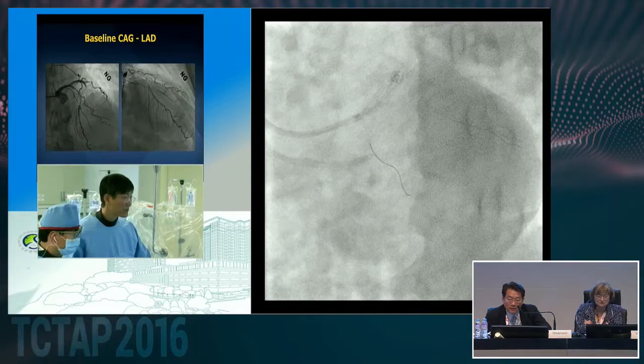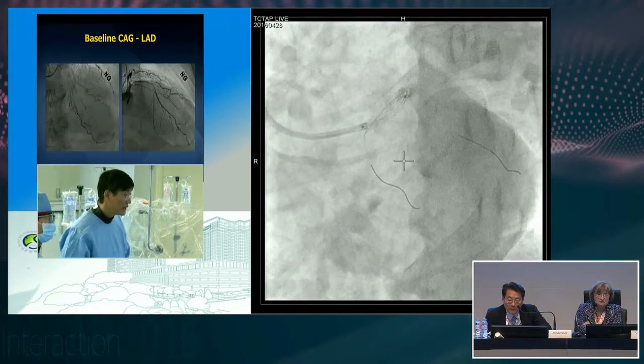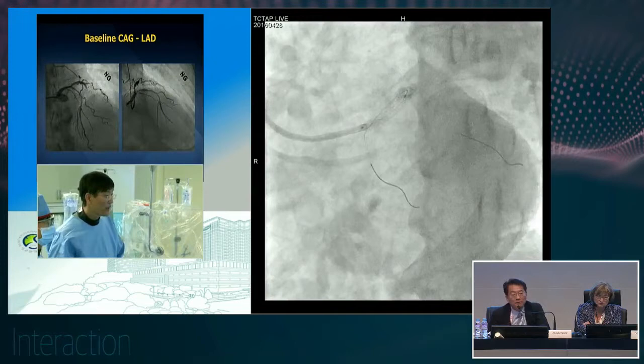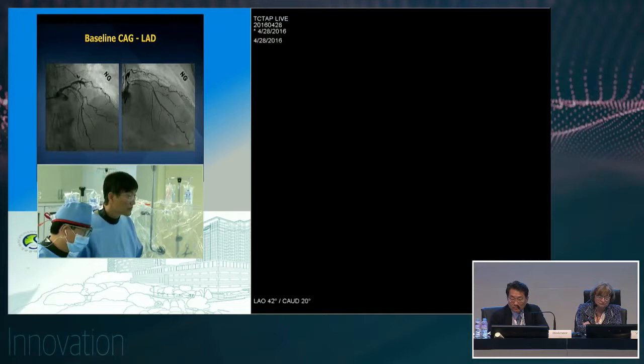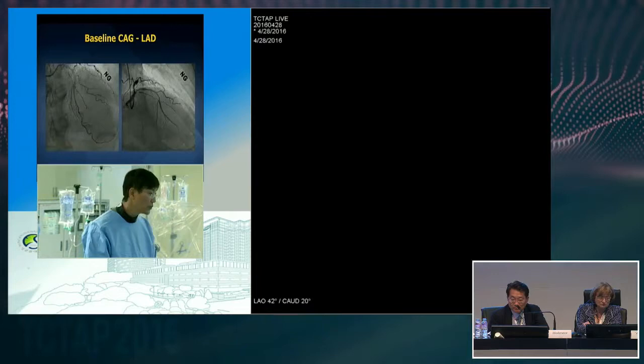Okay, so at this moment, actually, the circumflex, the left main is underexpanded. So, still, I like to implant. 12, 11 atmosphere, nominal pressure. Okay, deflate. And I like to rewire the circumflex.